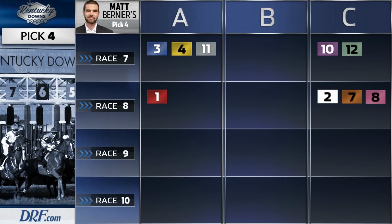And then the 7 and the 8 horse. The 7 is Krampus. I think Krampus is a nice horse for Bill Mott. I'm not entirely sure what kind of running style you're going to get from him here off of this kind of layoff, but I think he's coming into it in good form.